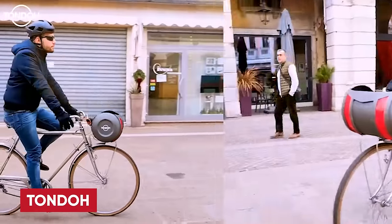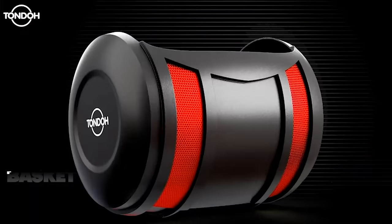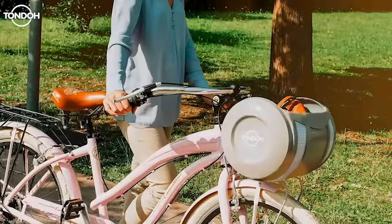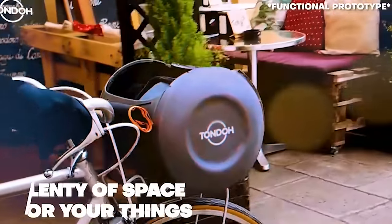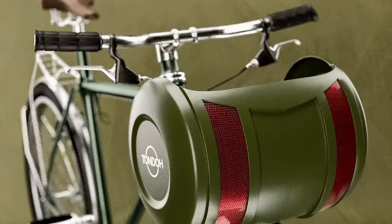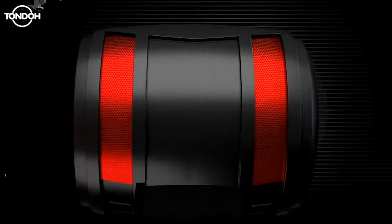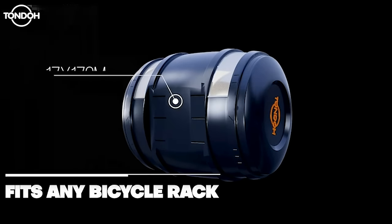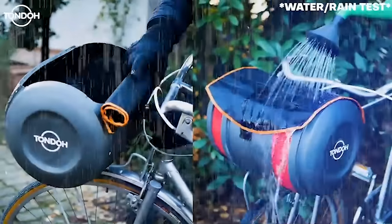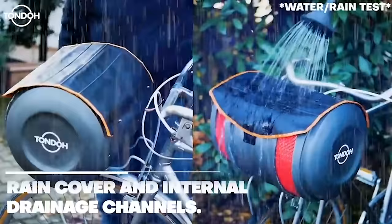Introducing Tondo, the revolutionary round bike basket designed by a team of passionate Italian urban cyclists. Made with high-quality ABS material, it ensures maximum comfort and safety, fitting easily on almost any bike rack. With its 28-liter volume, it provides ample space for your belongings. The unique design not only stands out visually, but also offers fall and theft protection, enhancing privacy. Equipped with reflective bands for increased visibility during evening rides, this bike basket is a durable 1.5 kilogram accessory that combines style and functionality, making your urban cycling experience safer and more enjoyable.